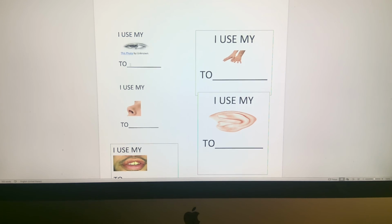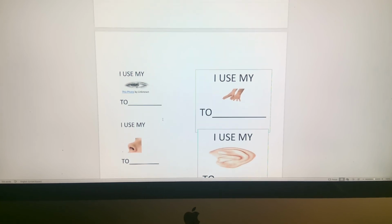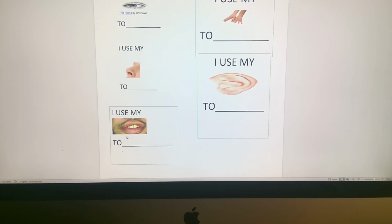about the five senses. I use my eyes to see. I use my nose to, say it, smell. I use my mouth to, you know it, taste. I use my hands to touch, and I use my ears to hear.